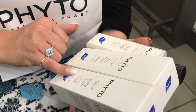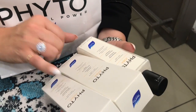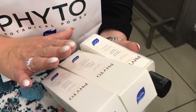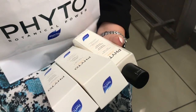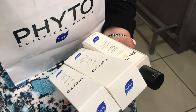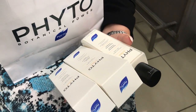And then you have your jojoba milk. This is a leave-in moisturizing gel. And this is your third product, your finishing product. You put that in on damp hair. Don't put it near the scalp, put it onto the ends of the hair. And there's no oil in it. It's water and milk, so it hydrates the hair without overloading it.